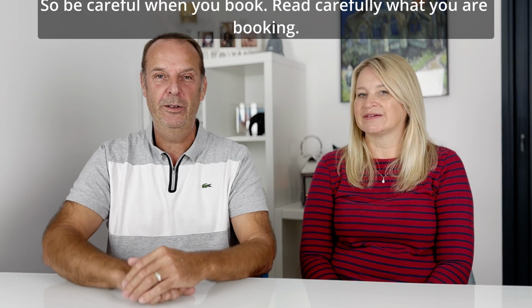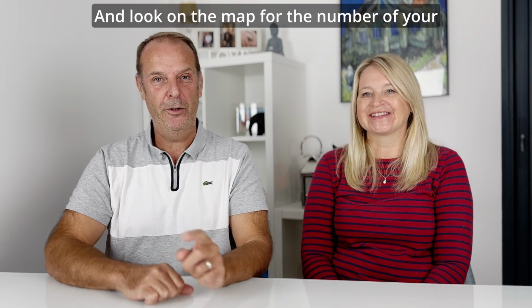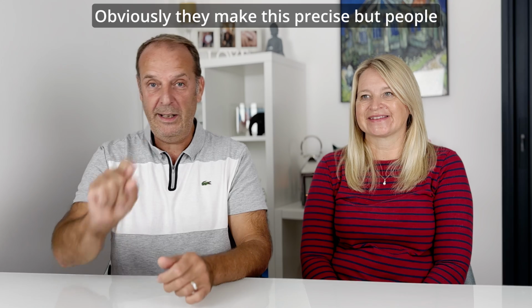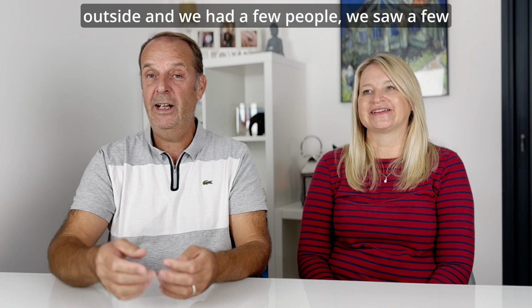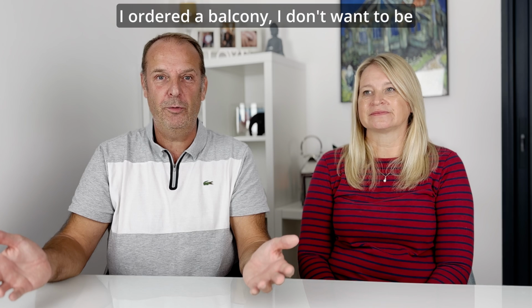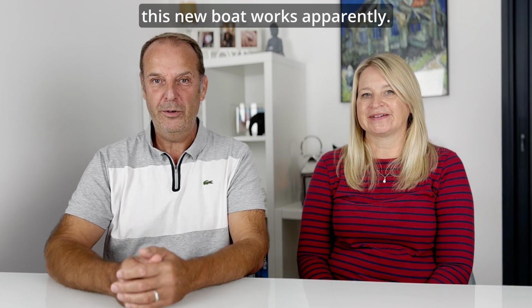So be careful when you book. Read carefully what you're booking. And look on the map, the number of your cabin, to see if it's inside or outside. Obviously, they specify it, but the people just assume balcony is outside, and we saw a few people complaining, saying, I ordered a balcony, I don't want to be inside. But it's how this new boat works.